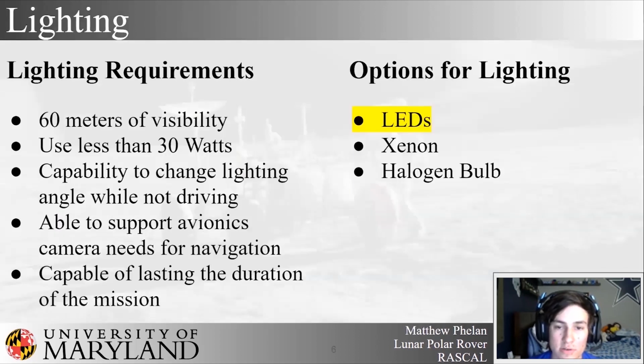In considering lighting on the Explorer, 3 types of light sources were considered: LED, xenon, and halogen. After comparing efficiency and lifespan of these options, LEDs were determined to be the best option. The lighting system on the Explorer has the following requirements: 60 meters of visibility, use less than 30 watts, the ability to change lighting angle to support crew activities, be capable of supporting cameras used for autonomous navigation, and last the duration of the mission.